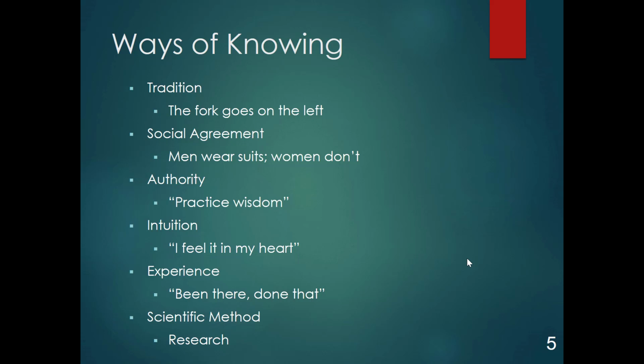Intuition, I feel it in my heart. So with intuition, you just go with your gut. Experience is when you've done it a certain way, so been there, done that, right? So you have the experience, and you can take what you've learned from that experience and say, I'm doing it this way because from my experience, this is what I know is going to happen.